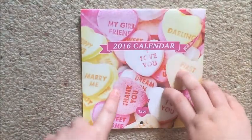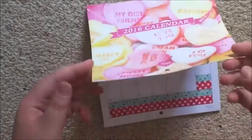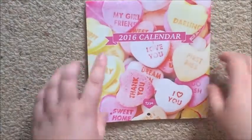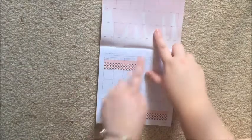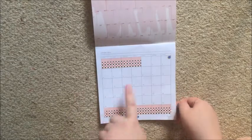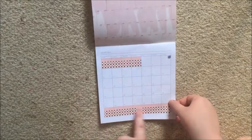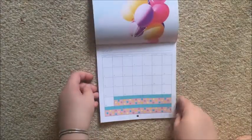Of course, there is nothing wrong with a good old calendar. This is a mini calendar and I have gone through and decorated it slightly. This one is from Typo. I will link that down below. Basically, you get your decorative picture up top, your calendar view. I just covered the days that were irrelevant to the month in some washi tape. I did that on each month. That's just a personal thing.